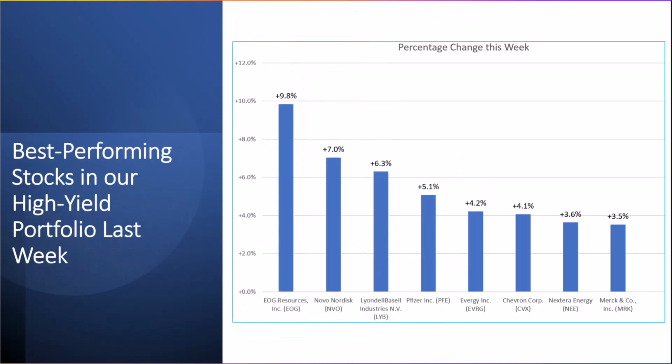And this slide shows our best performing dividend stocks this week for our high yield stock portfolio, which has far fewer holdings than our dividend growth portfolio. The best performers this past week were EOG Resources again. It's in both portfolios, Novo Nordisk, and then we've got some others here too.